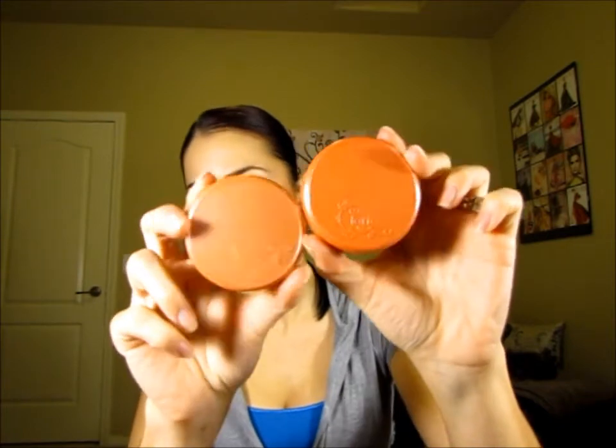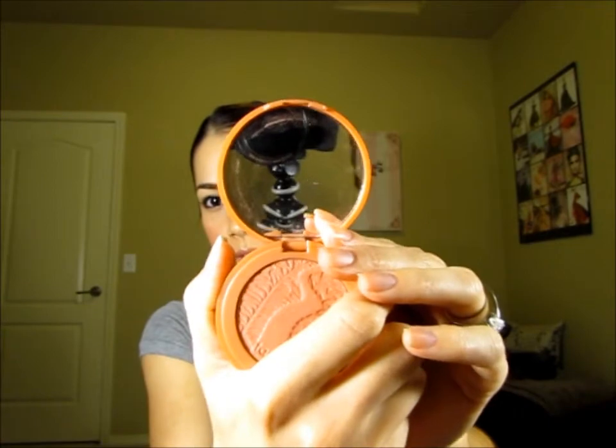Favorite blushes, I'm going to have to say that my absolute favorite blushes, they have been for months, are the Tarte Amazonian 12-Hour Clay Blushes. They come in packaging like this, and they have a really decent size mirror. And it still has a little mirror here. Hello.